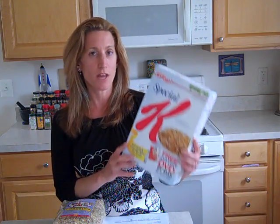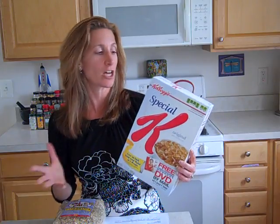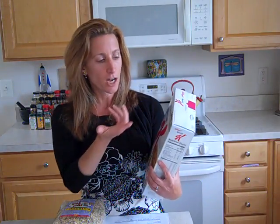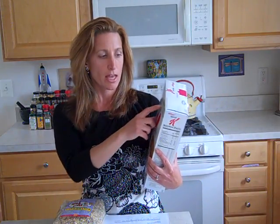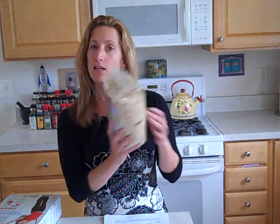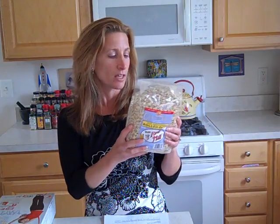So by reading the ingredients, I get a better clue to whether or not Special K should go in my shopping cart. However, if I was just to look at the calories and fat, well, there's only 120 calories per serving and 0.5 grams of fat. So if I was looking at it from the old perspective, maybe I would have thought this was a good choice. As compared to if I was looking at rolled oats.